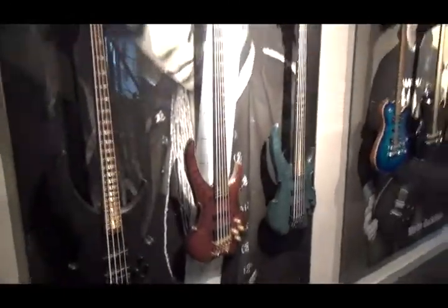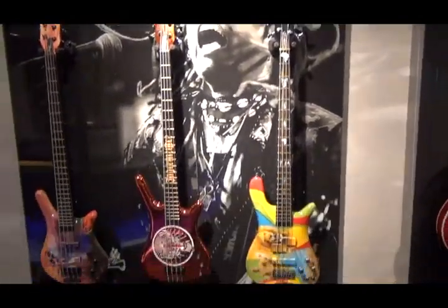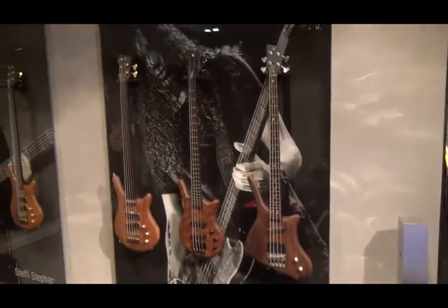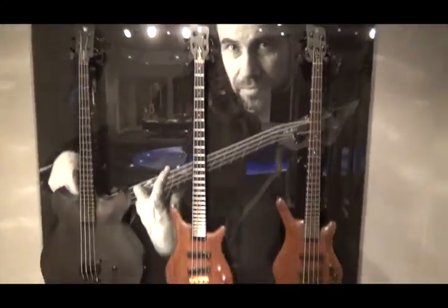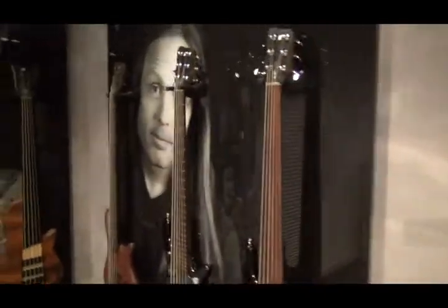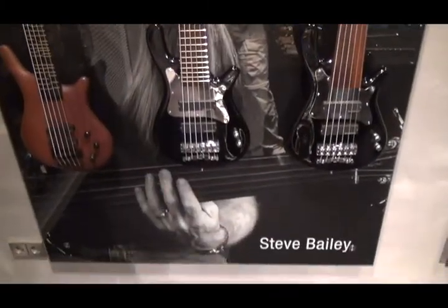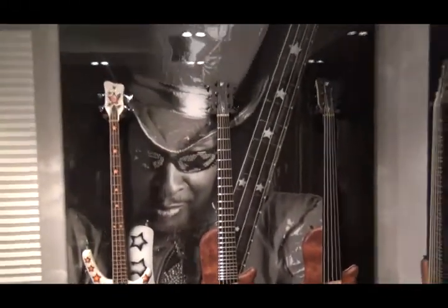All the walls feature different artists. There's Divinity, beautiful Divinity. My man, T.M. Stevens. Look at this. Mike Inez. Jonas Hellborg. Stevie Stevens. The great Steve Bailey, your friend and mine, with his new signature series basses. Bootsie.